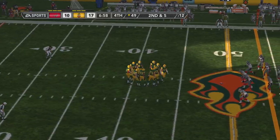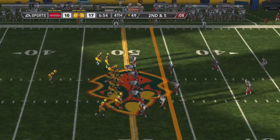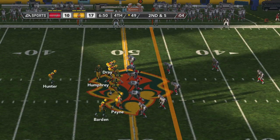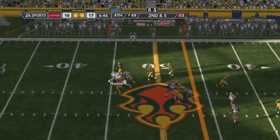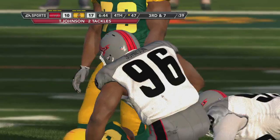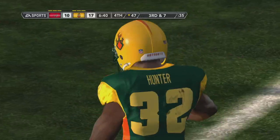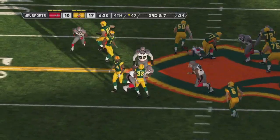It's 2nd and 5 here. Ball on their own 49. Here's a halfback, brought down behind the line. And when the defense gets that kind of penetration, it just disrupts everything for an offense. They have to get that guy blocked.